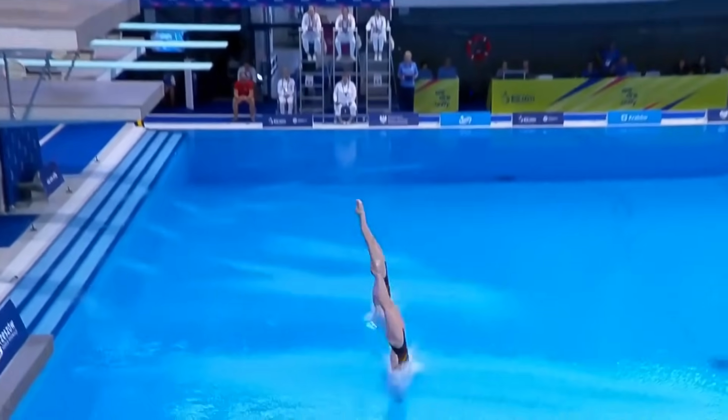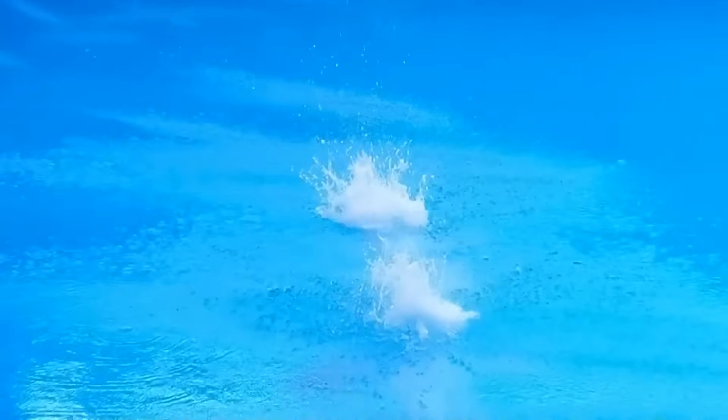Beautiful dive by the Germans. Both divers get a very clean entry. Nicely done by the sisters. 48 points for them.